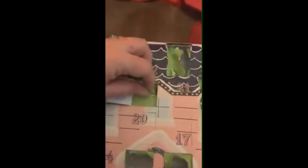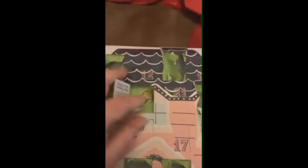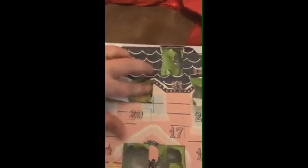Now, hopefully we're not going to have any issues getting out the mallows this time. Let's have a look. Ooh! That's a nice looking one. Oops, nearly opened up door number 12. That wouldn't have been good. Ah, there we are. Nice and easy today. And I'm not making too much of a mess.